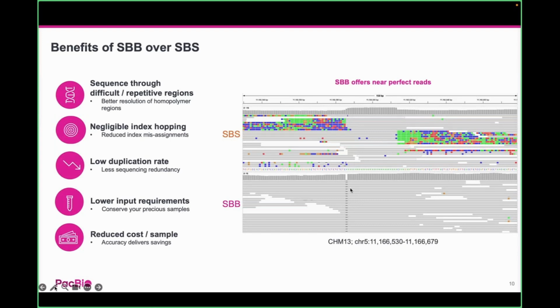So here, in contrast, SBB is exceptionally good at sequencing through these homopolymer regions. And so here you can see that we are very clearly able to resolve this single base pair deletion in that repetitive region. Some other advantages of SBB are listed over on the left here.